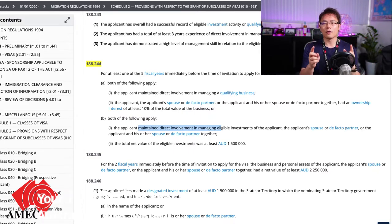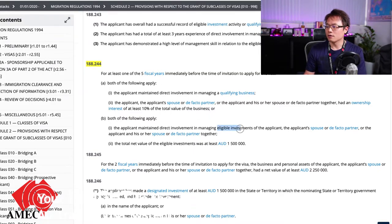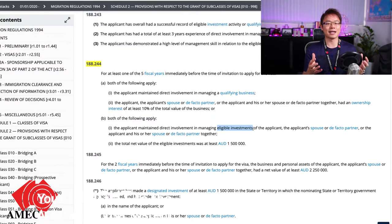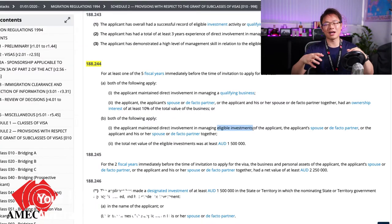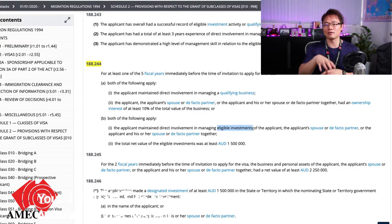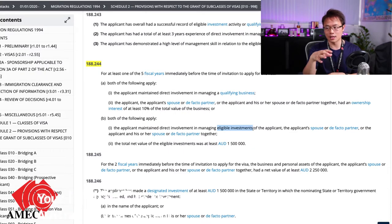Now, one key thing here, in order to be an eligible investment, okay, that's the key word here, it cannot be your residential property. Although you have direct control, you actually live in it, so it is not deemed to be counted as an investment because you are actually living in there, so it cannot be counted.